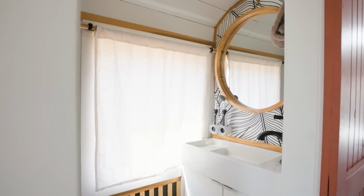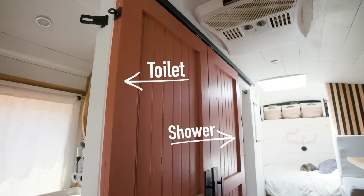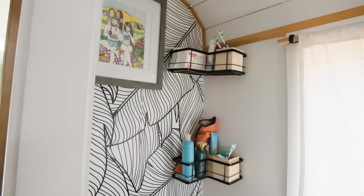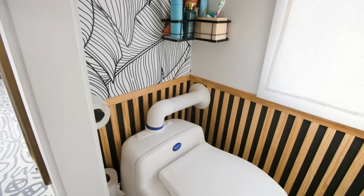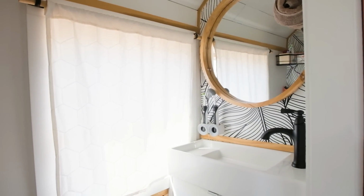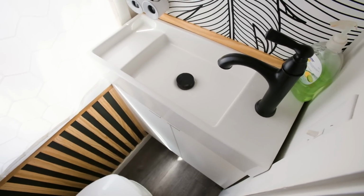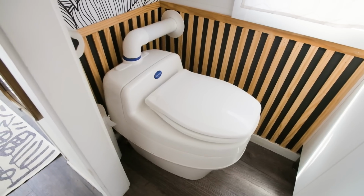And here we had the bathroom. We have a split setup as far as our bathroom and shower goes. This room is basically for the toilet and washing your hands, kind of getting ready for the morning. So in the sink, we have a pre-built cabinet and sink combo from IKEA that fits pretty well for this space. For the toilet, we have a composting toilet.